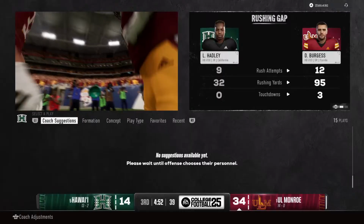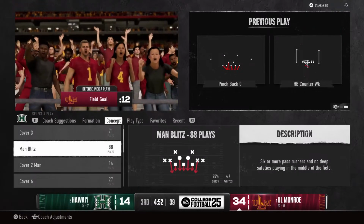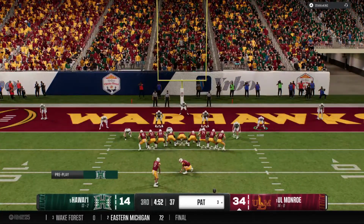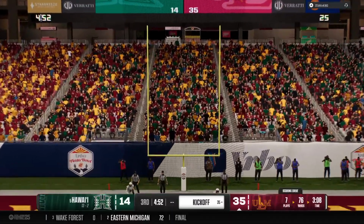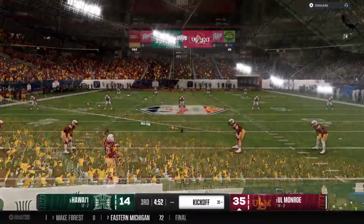Yeah, this is going to be a performance we're going to be talking about for a long time. I just love watching because he's doing it in so many different ways. We've seen speed. We've seen his physicality. He's breaking tackles. Boy, just an absolute dream scenario, as you said. With the PAT, it's a 3-touchdown lead, 35-14.